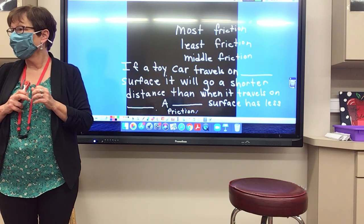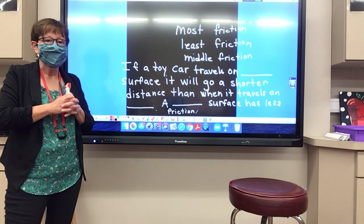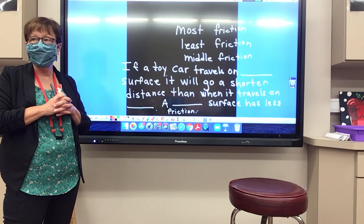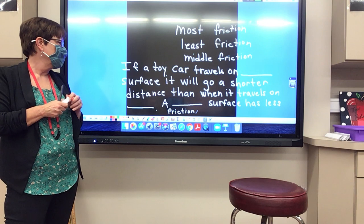So look at them and write that in here. Which one is it going to go a shorter distance on? Because that's what we're going to test. We're going to test to see which one it's going to go the shortest distance on.